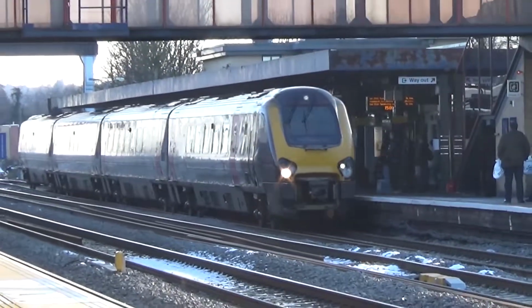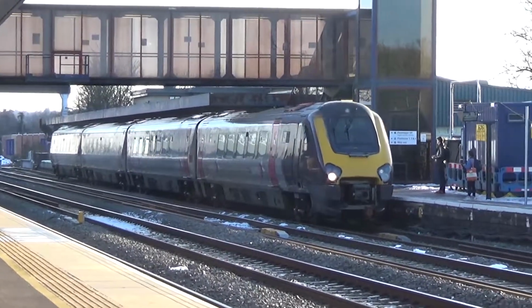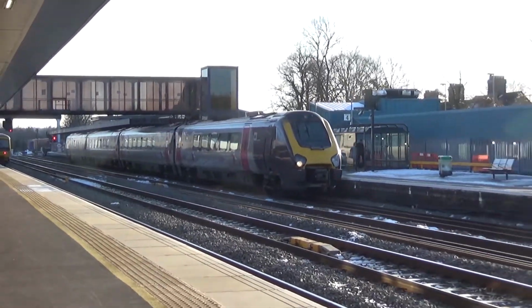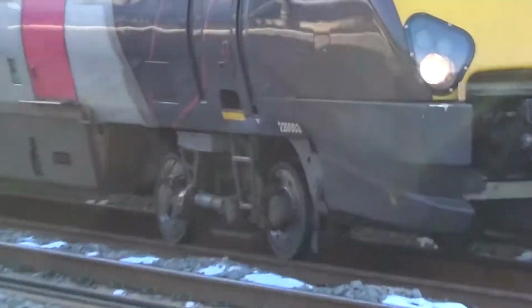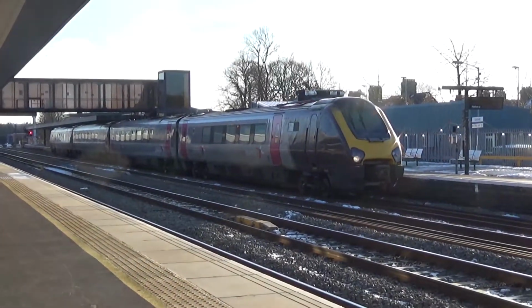Arriving now is the 1512 cross-country service to York from Reading. This service usually is from... I don't know, I can't remember. It is formed of 220-003. So we'll see that one as it departs.